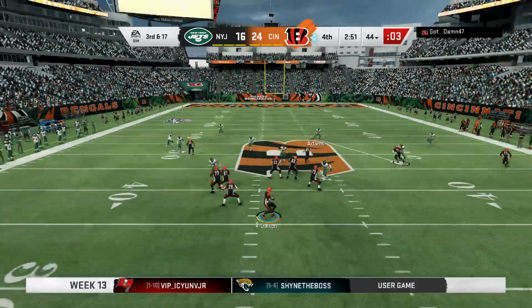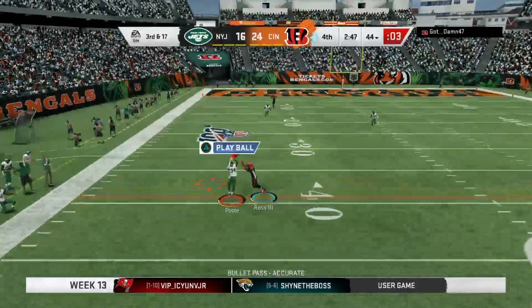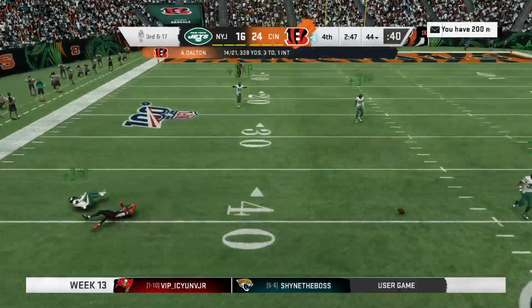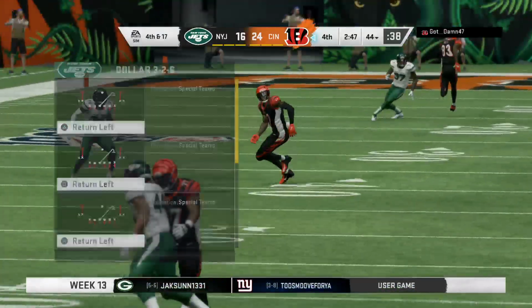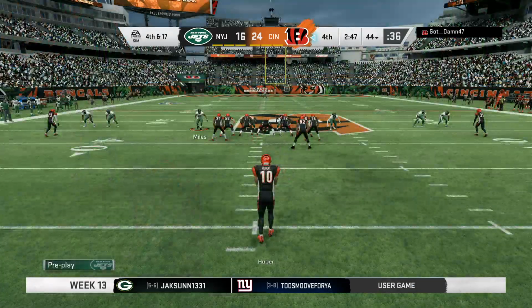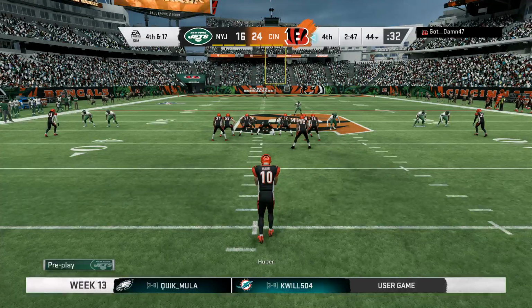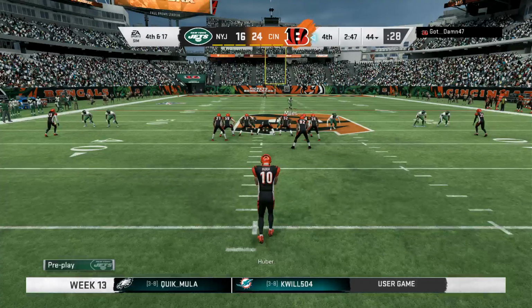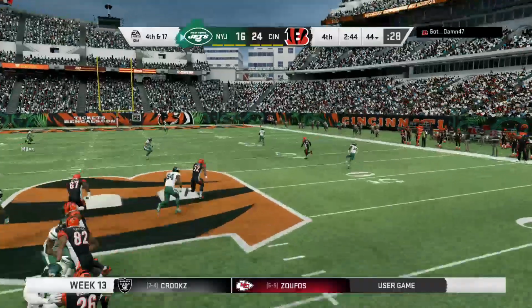Hands up. From the gun, Dalton looks to throw. And that is incomplete. Not only was the call spot on, how about the execution of that defense right there? The zone was absolutely locked up tight. He was trying to force it in there on 3rd down. But if there's a time to force it, he felt like he needed to make a play, right? Yeah, exactly right. 3rd down, you got to try and find something. There's nothing available there for him.